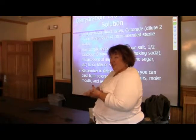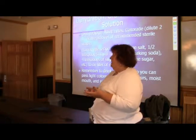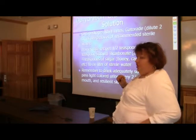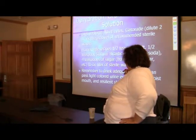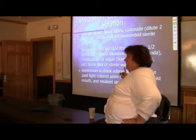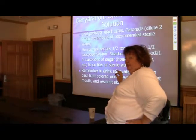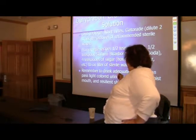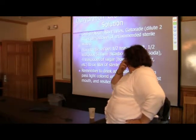This is how you make your own oral rehydration. Yes, you can buy it. Those little packages of Gatorade that's dehydrated pack easily. You just got to put twice as much water in it. It's a little too much sugar, but it has potassium. It has salt, and it has calcium and sodium. If you want to make your own homemade solution, cheap, it's 1/2 teaspoon of salt, 1/2 teaspoon of baking soda, 4 teaspoons of any type of sugar into a liter of sterile water. It makes a very good rehydration fluid.